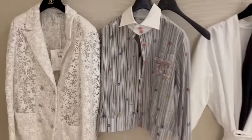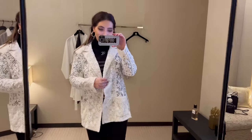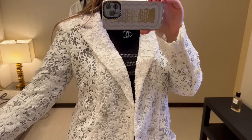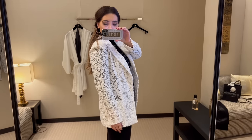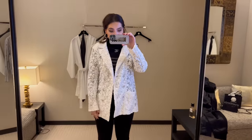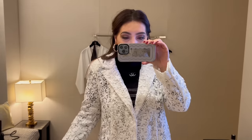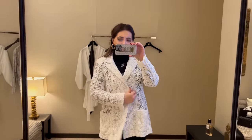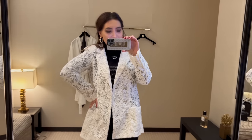Yeah, these two, one of my favorite pieces from the collection. Let's try them on. I am in love. Oh my god, this is amazing, guys. Wow. Stunning. Look at the buttons. This fits so nicely. I can button it as well, and I'm wearing high neck, so in the spring and summer I'll be wearing probably a tank top underneath, so I think it'll be perfect. Oh, wow. Beautiful.